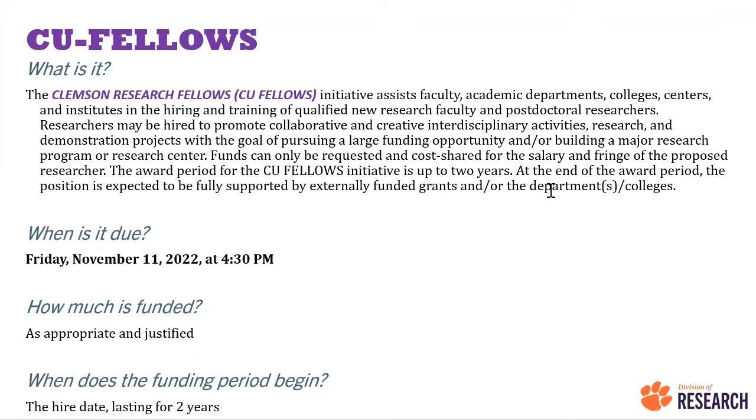Next program I'll talk about is CU Fellows. The Clemson Research Fellows initiative assists faculty, academic departments, colleges, centers, and institutes in the hiring and training of qualified new research faculty and postdoctoral researchers. Researchers may be hired to promote collaborative and creative interdisciplinary activities, research, and demonstration projects with the goal of pursuing a large funding opportunity and/or building a major research program or research center.